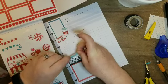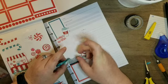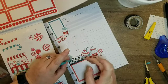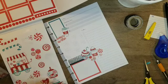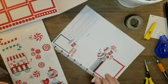I was trying to determine if I wanted to put that washi up top. Because I really kind of want to pull in the turquoise. But I don't know if I want to put it on the top of the polka dots.